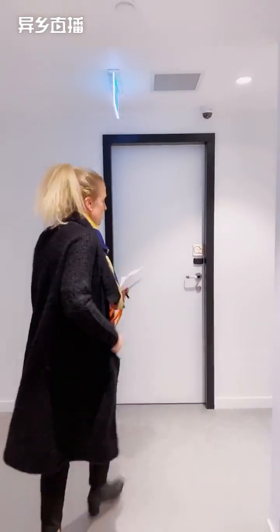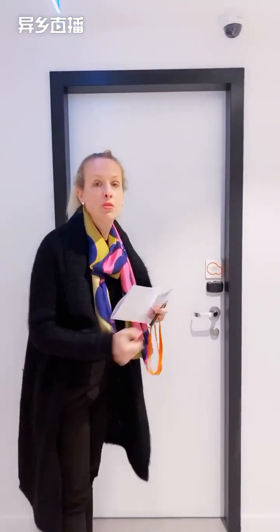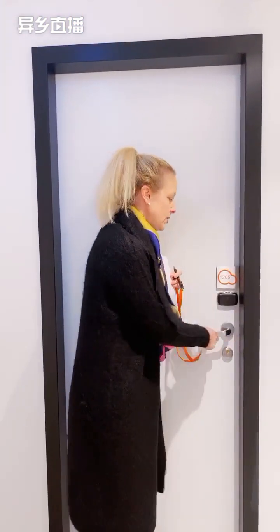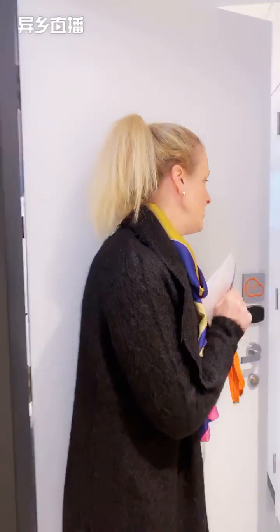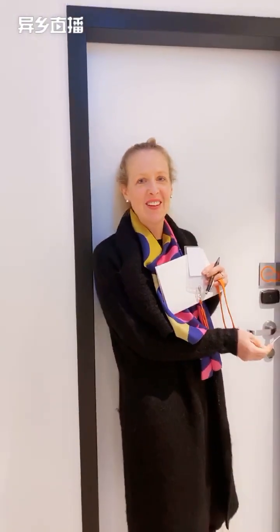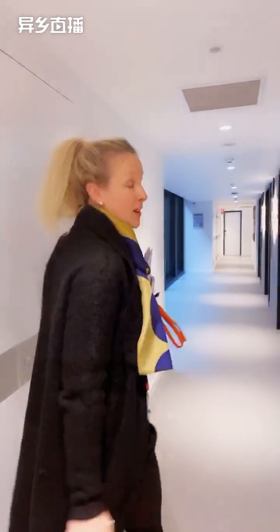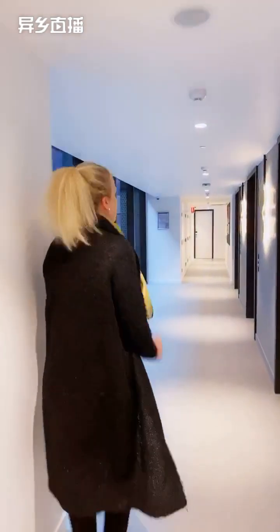We're now going to go into what is called our standard studio apartment. So again, going through security. There's actually a tour with some prospective students going on here. So what we might do is we're just going to duck back down the hallway and we'll take a look at another one of our apartments back there.